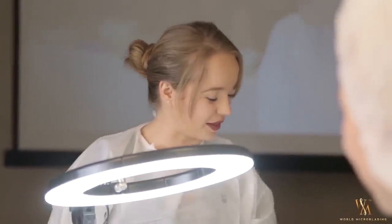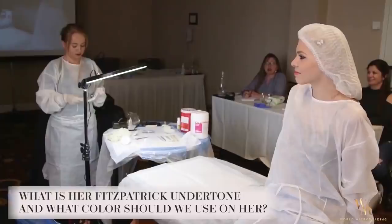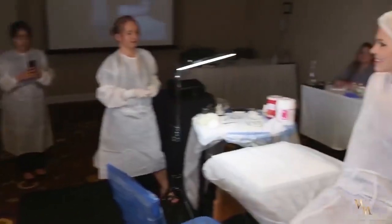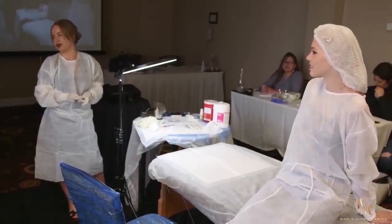Okay, perfect, thank you. And now let's do a little exercise. What's her Fitzpatrick undertone and what color would we use on her? Fitzpatrick number 2. Yep. She looks beautiful with pink lipstick, but I think she will be beautiful with brown lipstick too, or red lipstick. Cool. What do you think? So she's neutral. She could go with neutral. Neutral? She could really go with neutral, yes.